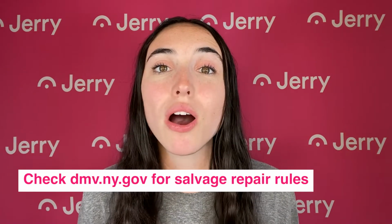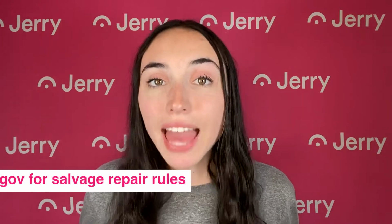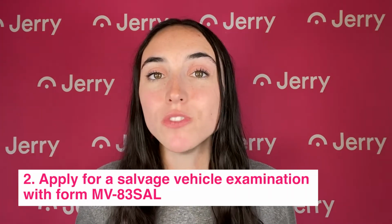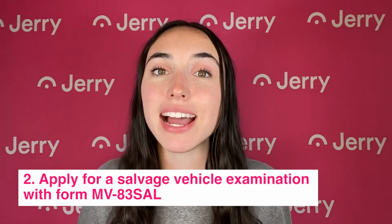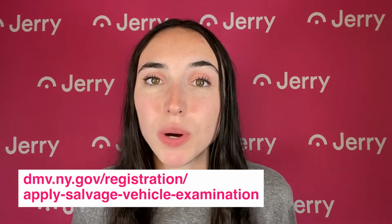For example, all deployed airbag systems must be replaced with new airbags. Rules like these are all outlined at dmv.ny.gov. The next step to getting a rebuilt title in New York is to apply for a salvage vehicle examination by filling out Form MV83SAL. The application can be found at this URL.